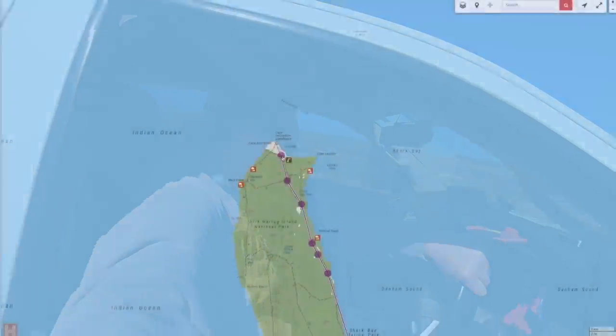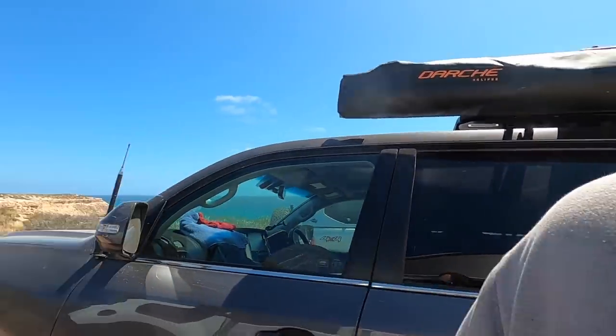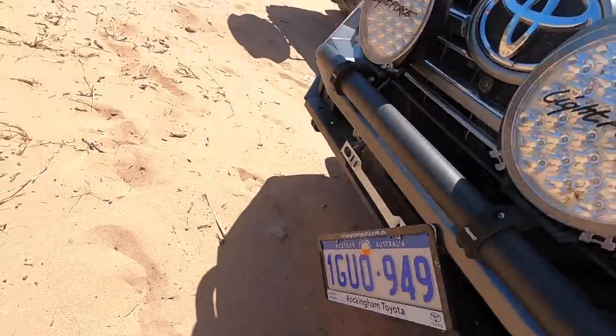Have a quick look at this. It's called Turtle Bay Lookout. Looks pretty nice. Corrugations.